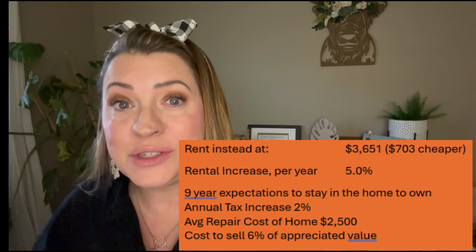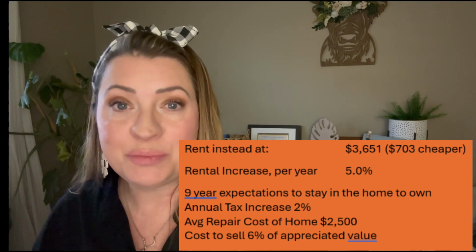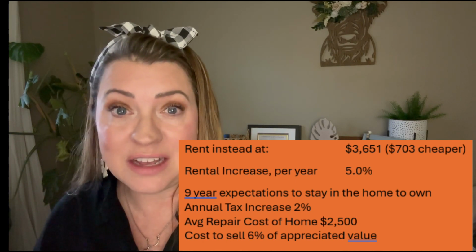And then we're going to assume that when we sell this house in 9 years, based on some average appreciation rates of 4.2%, it's going to cost us 6% to sell the home based on the future value.